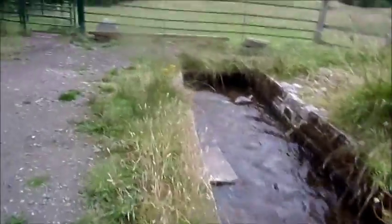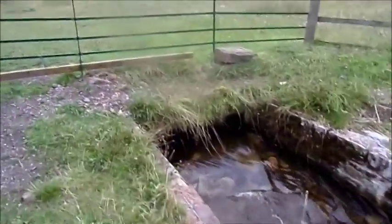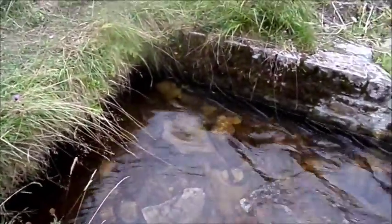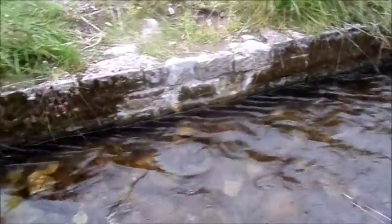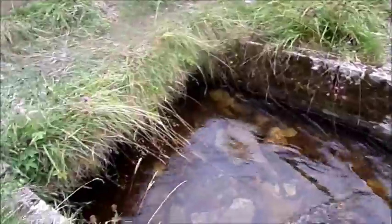Right, we're at the end of the canal. Well, beginning if you look at it that way. See all underground built going over to there, with the power of the water coming through. And then this is taken all into Cyfarthfa Lake, and then back out of Cyfarthfa Lake back into the Taf.